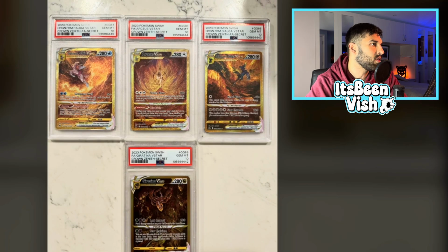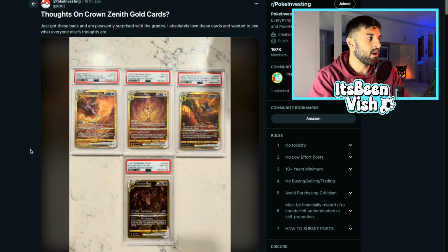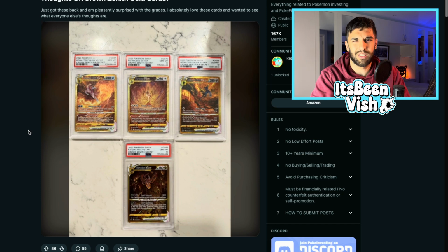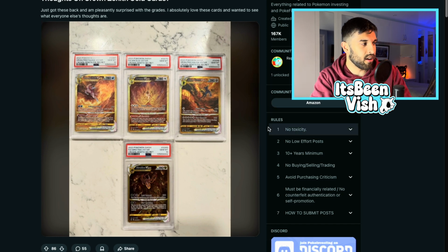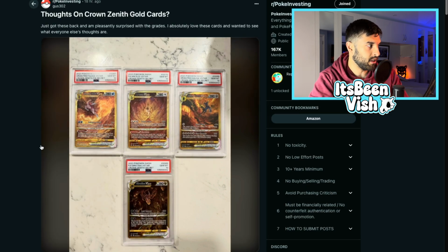10s all around. It is the English copies, all of them. These are one of the best pickups you can make from Sword and Shield, 110%. These are great looking cards. Gold cards don't get any love, and kind of they suck anyway. But these cards are the good gold cards we have. These are the best gold cards we've probably ever seen, and as a creation quartet, I guess you call them, this is a fantastic pickup. Definitely something to keep long term.